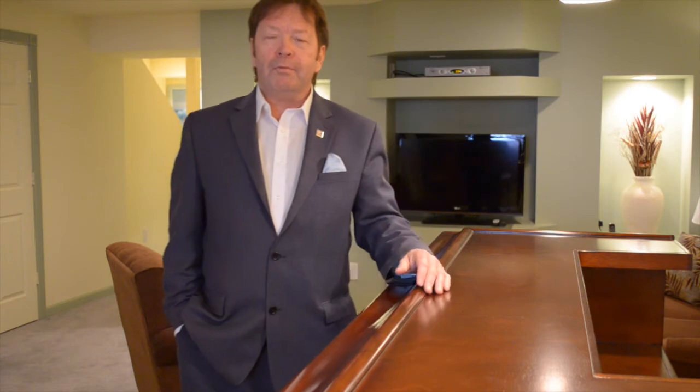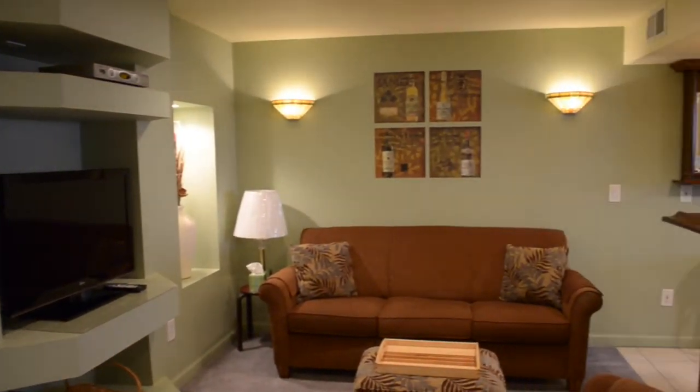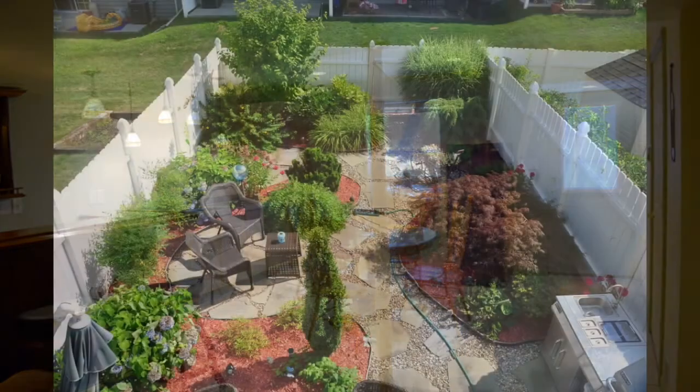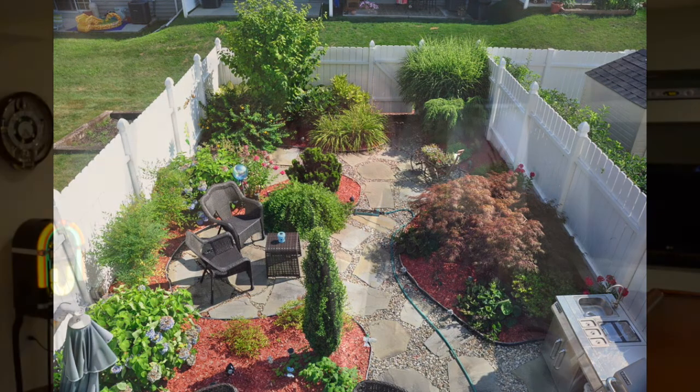I can't wait for you to see this beautifully finished walkout basement, which has some really above average finishings, including recessed decorative lighting, home theater, wet bar, and walk right out the back door to the privacy of your own patio, which is beautifully landscaped.